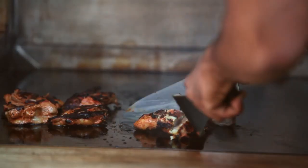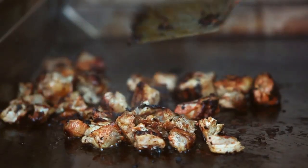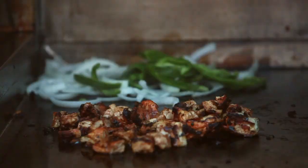A lot of the street cuisine that you see is fusion. You've got Korean tacos and Japanese burritos and things like that. And I think that's because it's really easy to eat on the go. We kind of drew on that inspiration a little bit, but it was really important to us that all the ingredients through and through be Indian top to bottom.